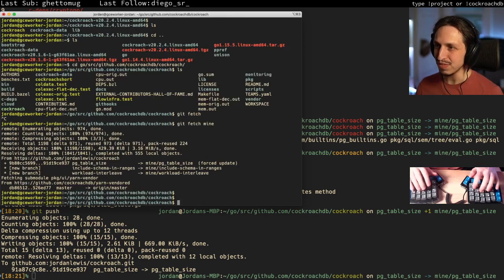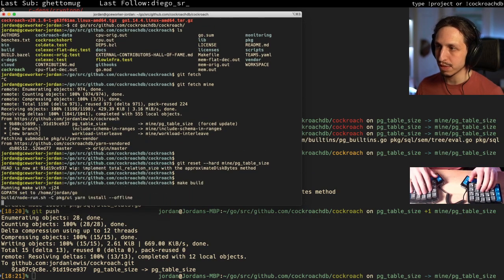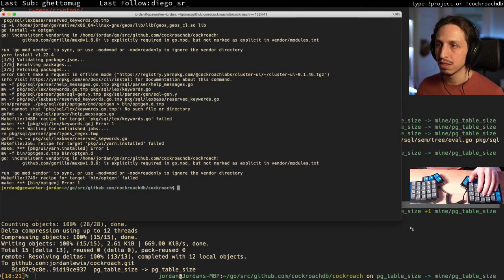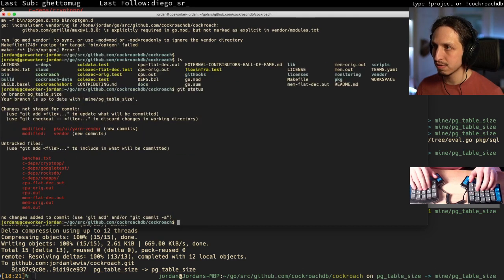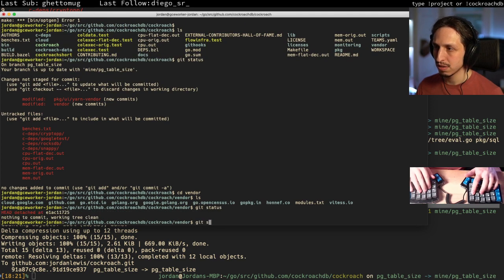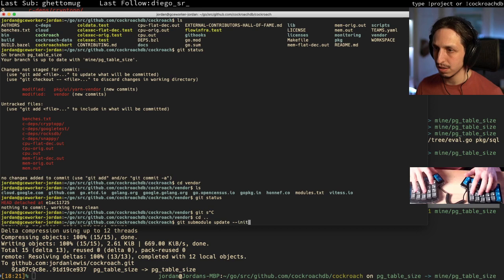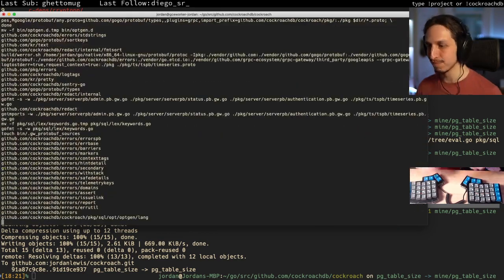I would agree. Okay, so let's see. Git reset hard mine pg table size. Okay, so let's go ahead and make build. Okay, there's some problems. Can't make a request in offline mode. Inconsistent vendoring? Uh-oh. Well, that doesn't sound good. Do I just need to wipe out whatever changes are here? Git status. Do I just do git submodule update init? Git status. Okay, let's try again. Will that fix things? Okay, thank goodness.